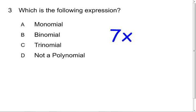How about that one? Jack, how about that one? Hey, a monomial. Okay? Are we feeling more comfortable about the names? I feel so comfortable. Oh, good. How about that one, Jane?